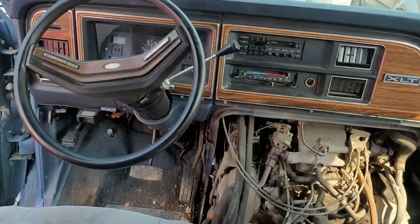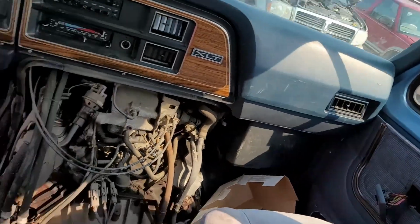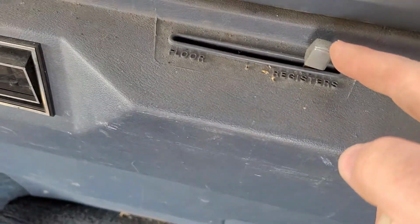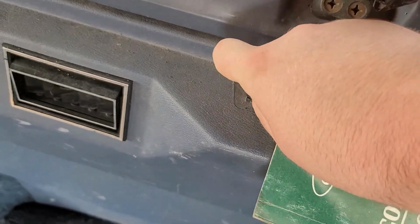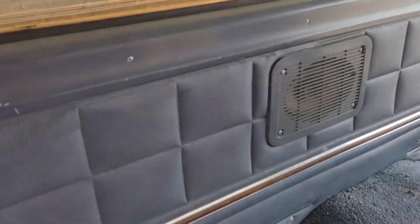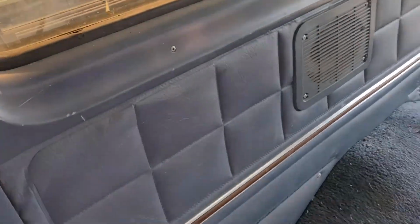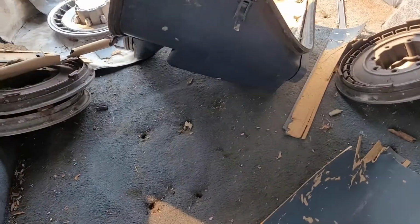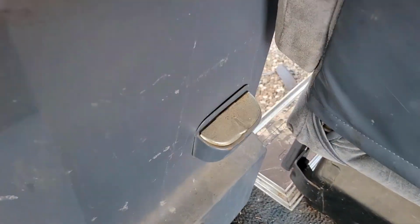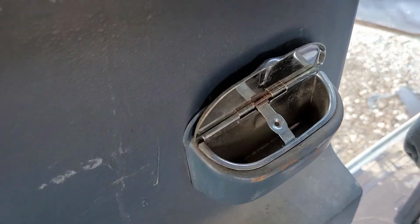I'm gonna go inside. Oh shit. Okay, this is really cool. So now we're inside of the club wagon. I like these old climate vents. And look, there's a little option here for registers or floor. Got pop-out windows. Fancy looking padding there. Looks like you have some hubcaps and doghouse laying there. Right here, I believe, is an ashtray. That's super cool. Wow.